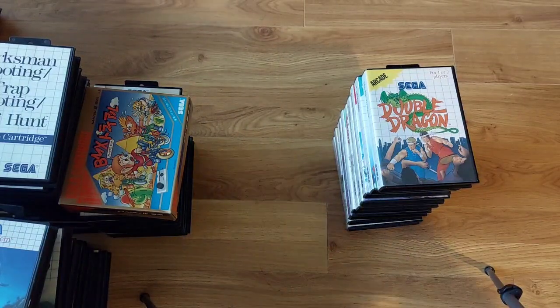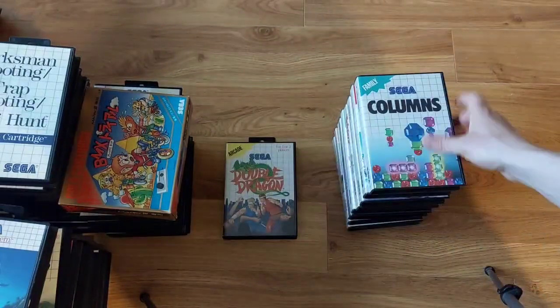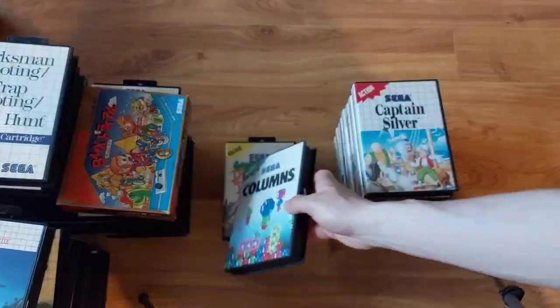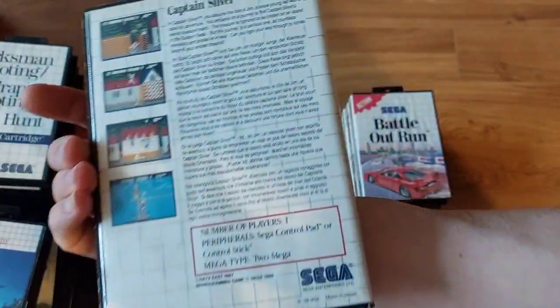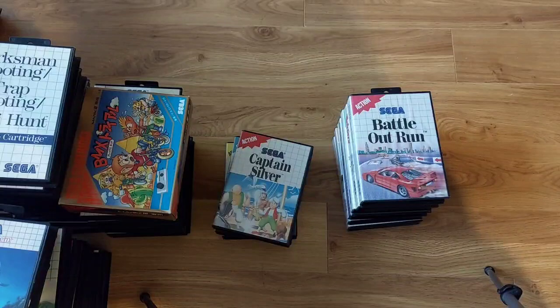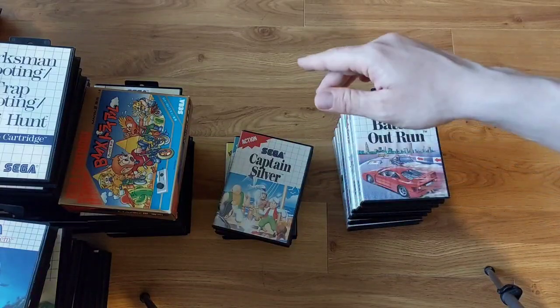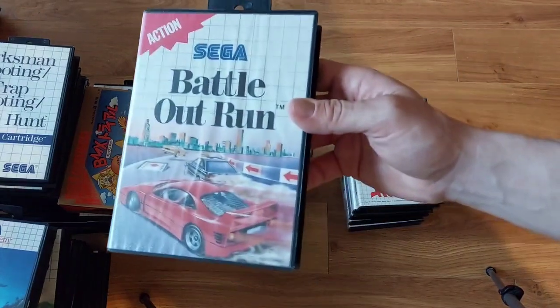And we're getting towards the end of this set here. We have Double Dragon, pretty good port. Columns, Captain Silver. This is the European version. The US version is actually a different release, and it is something I would definitely like to add to the collection. It's got different artwork, but also it is shorter. It is like a 1 meg cart instead of a 2 meg cart or something like that.